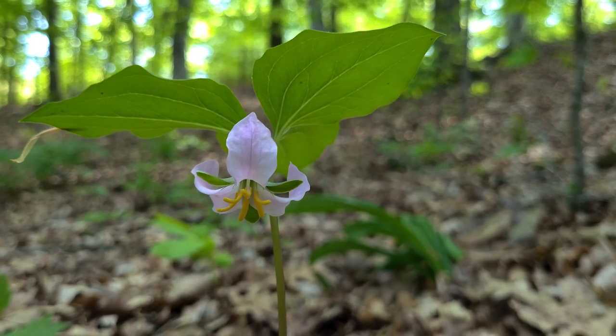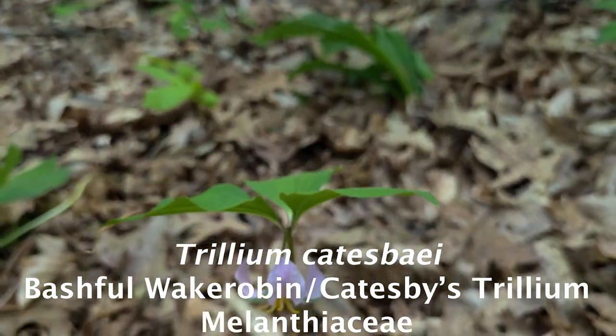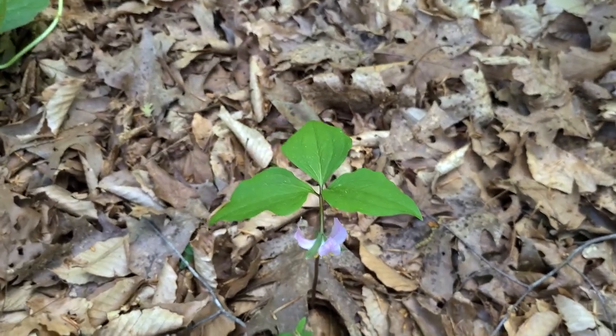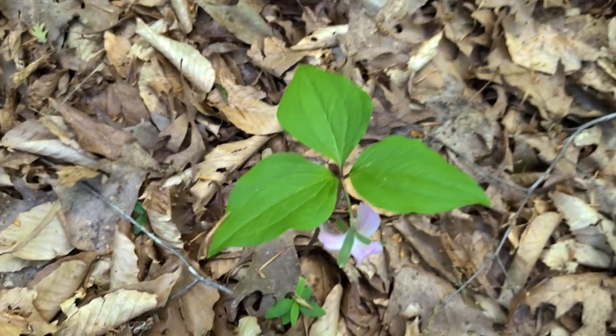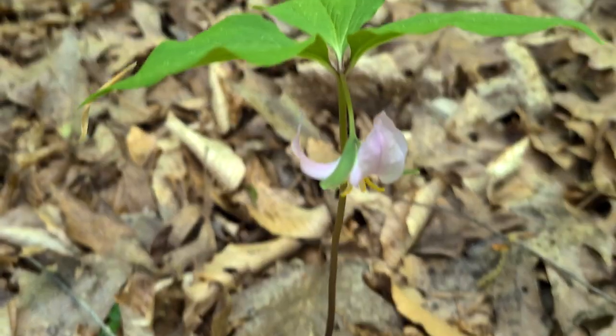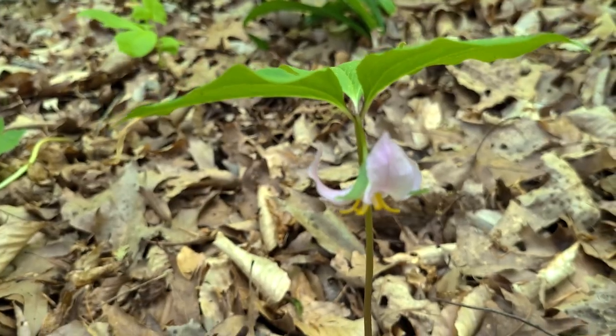This little beauty is Trillium catesbaei. Trillium catesbaei has a small nodding flower like this. It is nodding beneath the leaves themselves. As you can see, those three leaves, and then beneath it you have this pink or white petaled flower with bright yellow stamens. This is the nodding wake robin.